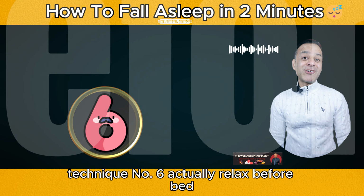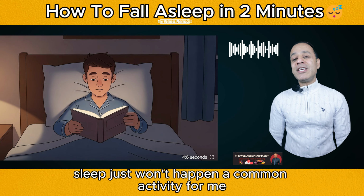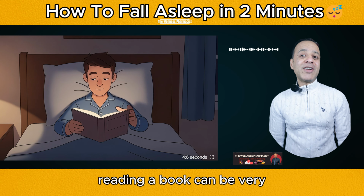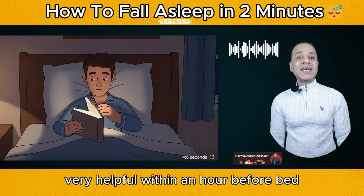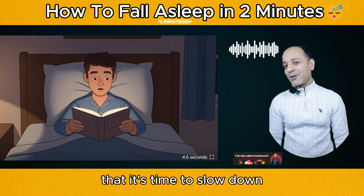Technique number 6, actually relax before bed. If your brain is still switched on, sleep just won't happen. A common activity for me, reading a book, can be very helpful. Within an hour before bed, it can really help to send your brain the signal that it's time to slow down.